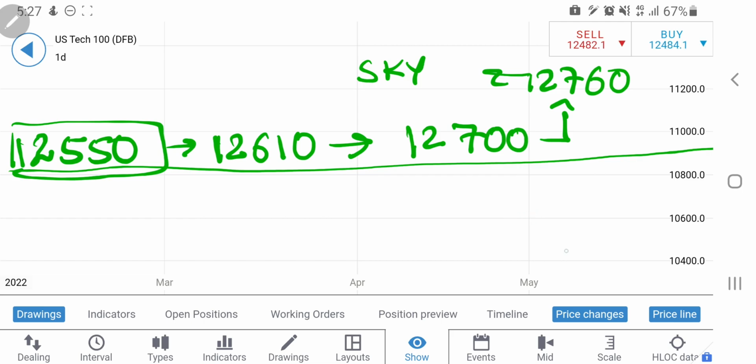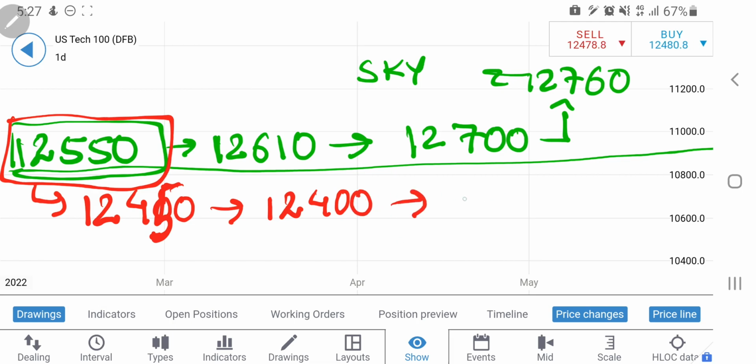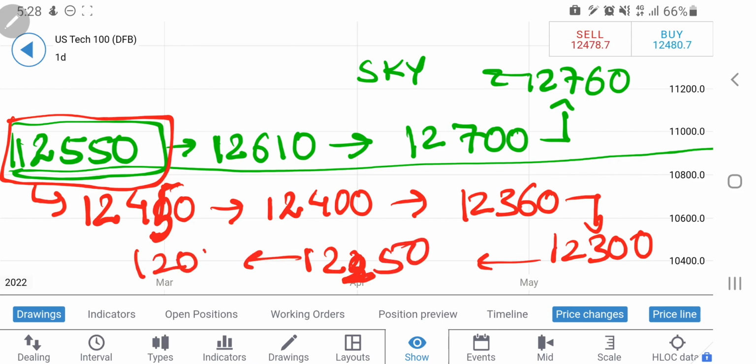On the downside, till the time it trades below 12,550, I will remain bearish. My next target is 12,400, and then below 12,400 I expect it to get back towards 12,450 levels, which should provide a support, and then 12,400, 12,360, and then 12,300. Till here it's fine, it can bounce back again, it can reverse again from these levels and trade between 12,300 to 12,560 levels. Any break below 12,300 levels will take it towards 12,250 levels, and below this 12,200. After 12,200 we may see a sharper drop towards 12,000 levels.